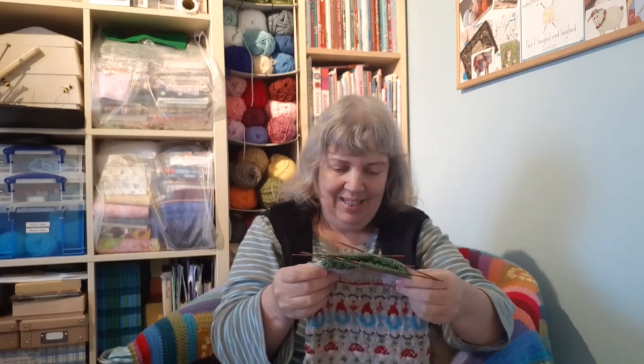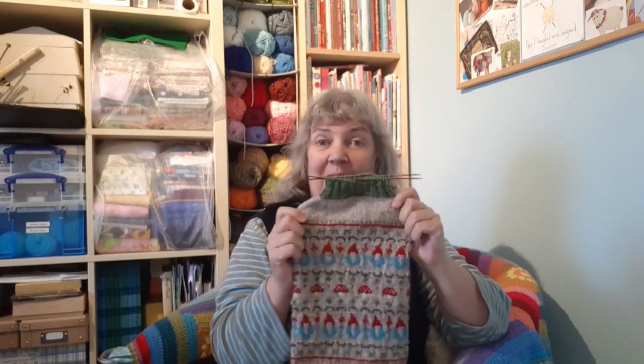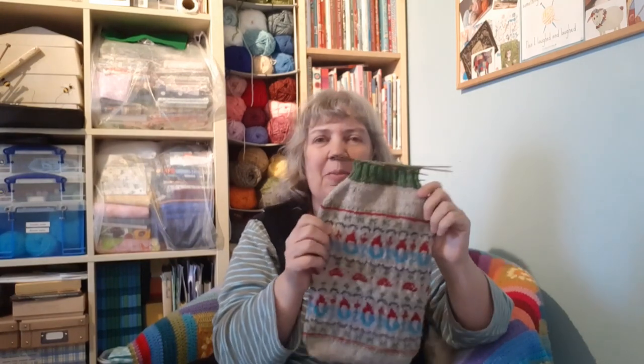They're very thin needles as well, 2.25 millimetre needles, but I can't wait to have that on my hot water bottle cover. It's going to be so lovely. Gnomes and mushrooms, just perfect.